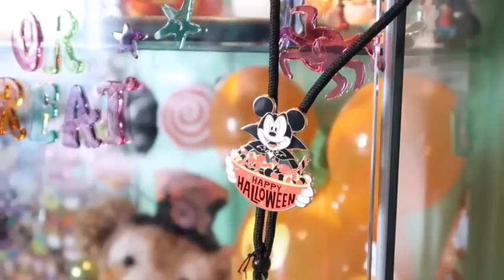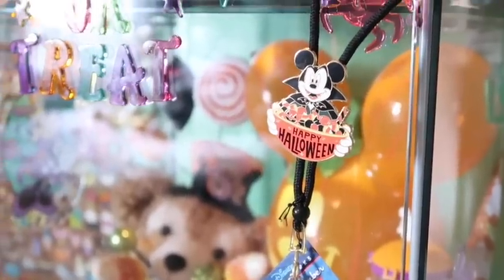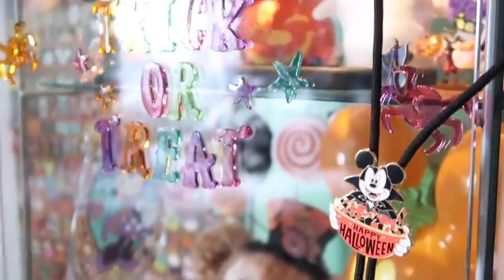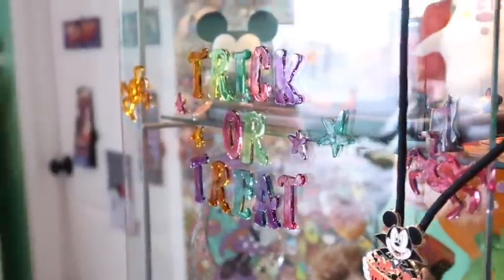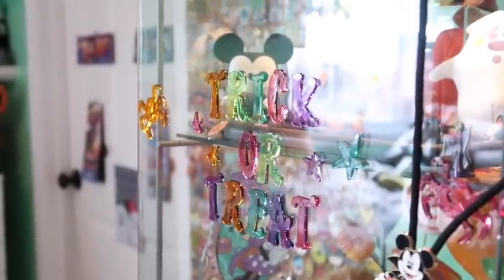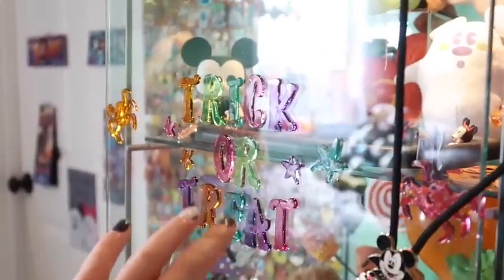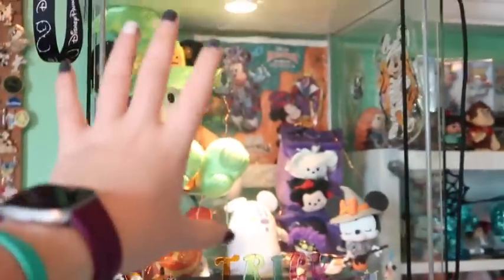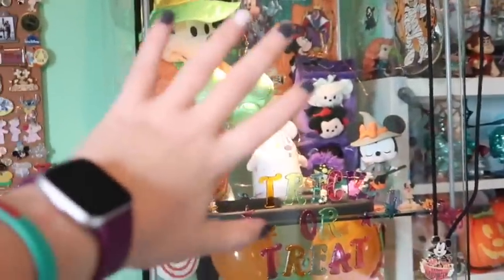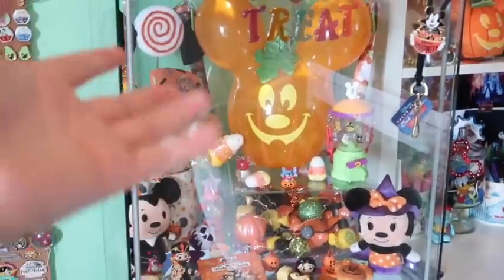And this is actually a cast member lanyard, and it is Vampire Mickey with a big bowl of candy. And also from Target, I got some of these little sticky window clings, and they actually work on the display case very nicely. This is a trick or treat pack, and it has some spiders and some stars. So whenever I was creating this display, this is kind of like the trick theme, and then this is the treat theme. That way it kind of all goes together.